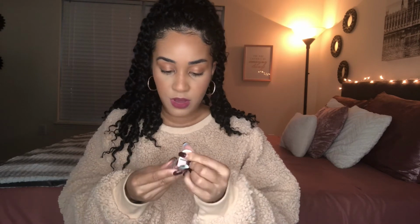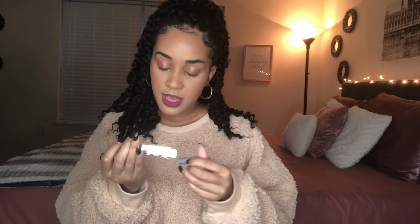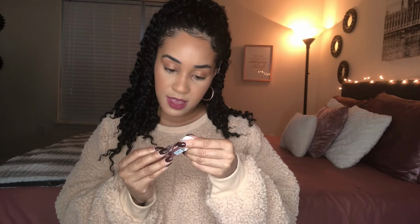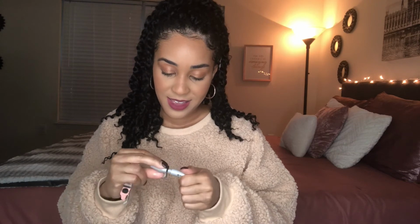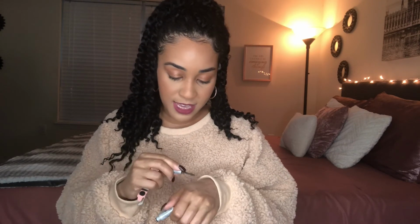All right, so what else do we have in the bag? What is this? Oh, okay. I have some brow gel, the Benefit Gimme Brow Volumizing Fiber Gel in the color light neutral. Okay, I don't think that's my eyebrow shade. I definitely don't think it is, but anyway, cool to have, I guess. Brow gel by Benefit.